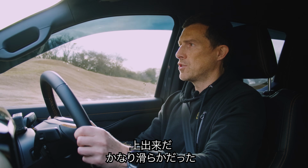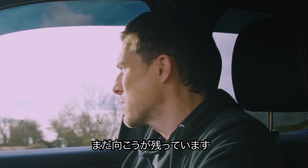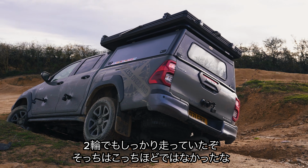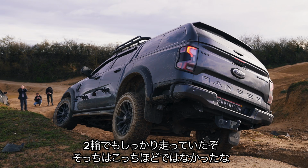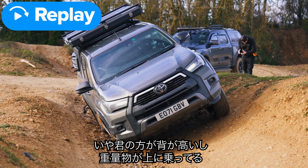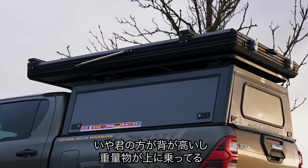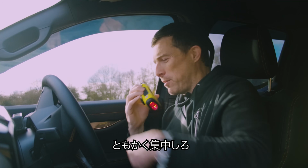This did such a good job, that was really smooth. Okay, it's not over yet though, we've got to get up over this slope. That was proper two wheels, like I felt I was proper leaning. Yours didn't look that much like mine, but maybe when you're in the car it's a bit more deceiving. No, I thought you were going a little bit too high at that bank, but also you got a big weight on the top of your truck. Anyway, concentrate, you've got to get up there.